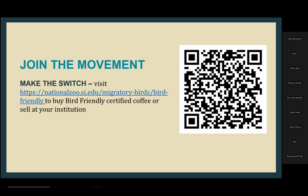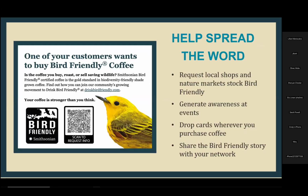But if you do have a favorite local coffee shop and they don't happen to carry bird-friendly coffee, well, Smithsonian's got you covered there too, because they have this little card here that I'll show you how to get. You can take that card into your favorite coffee shop and say, you know what, I would like to buy bird-friendly coffee from you. And here's how you find bird-friendly coffee.